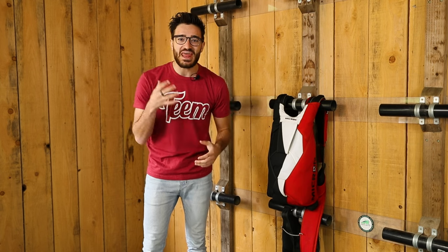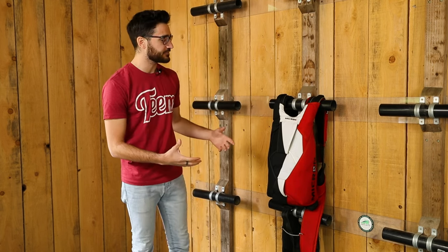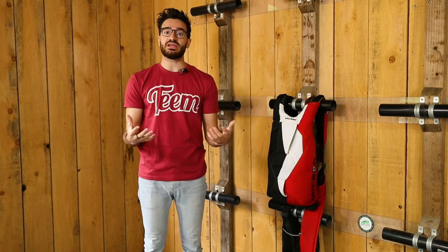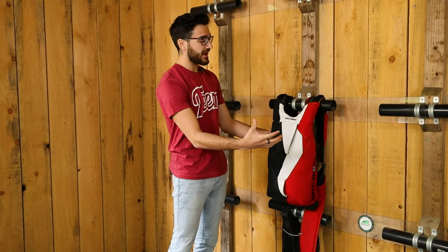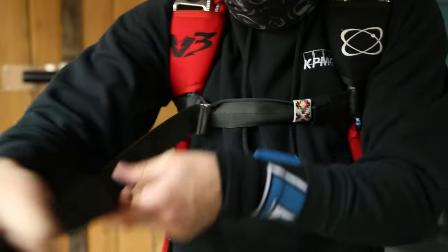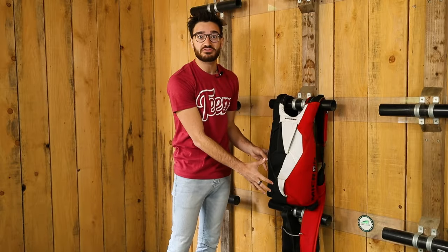All right, so the next item on our list, and arguably the most important, is the actual parachute. Now, the term that we use to describe this whole thing is called a rig. And a rig is made up of four key components. The first is obviously the harness or back pad. That's what has the leg straps, the shoulder straps, the chest straps. That's the harness, and attached to that is the container, which is where we have all the good stuff.